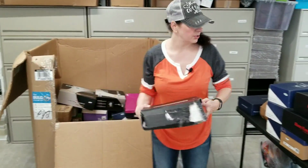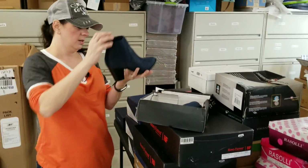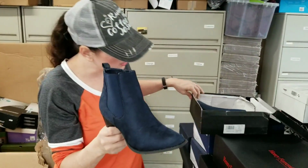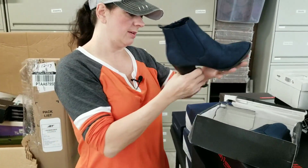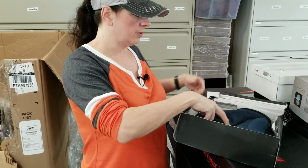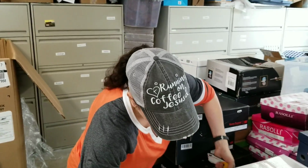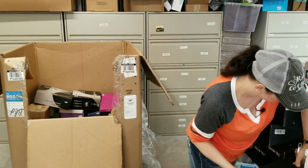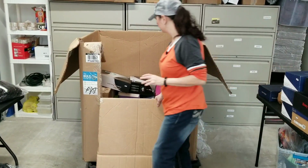Here's Sociology. I've sold a lot of Sociology shoes. Oh, these are cute. These are Chelsea heel boots, 8.5, cute little navy. And a lot of the boots, if you've ever bought boots and you're a lady, you know you gotta buy about a half a size bigger than you normally do in most brands, just because of the way they do the sizing for a boot.